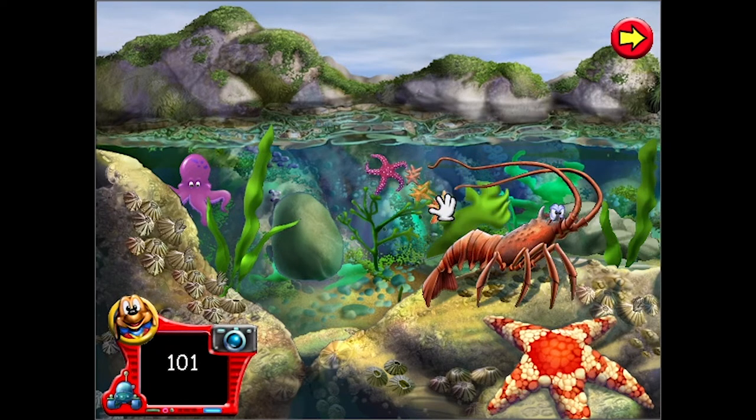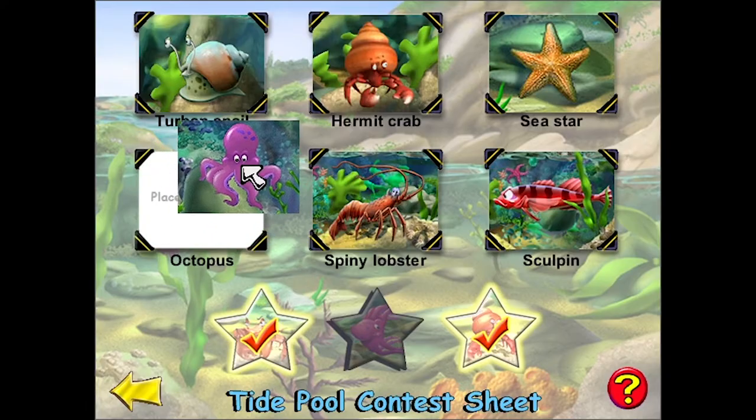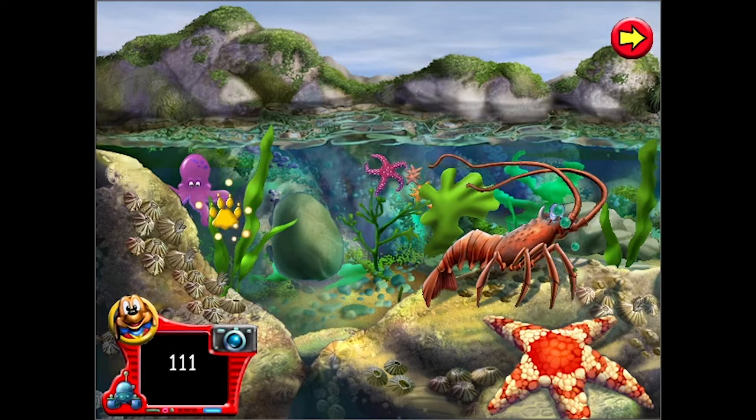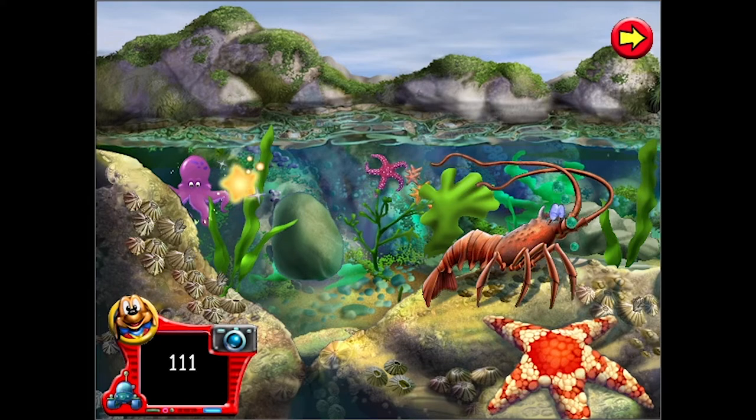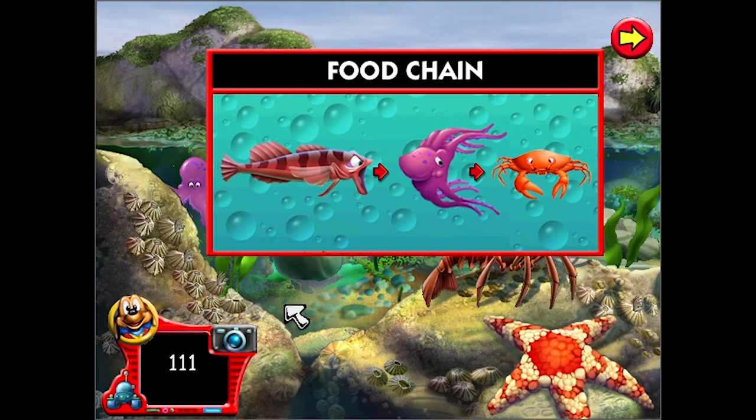Wow. Starfish, lobster, starfish, octopus. I need a photo of him. Click on this, terrific. And I need to talk to him and then we're all done. I'm an octopus. We're mollusks. These long legs of mine are called tentacles. We octopuses are predators. And we love to eat crabs. And some fish, like sculpins. I love to eat all of those. Personally, I love to eat octopus. That's just me. We're all part of the food chain.